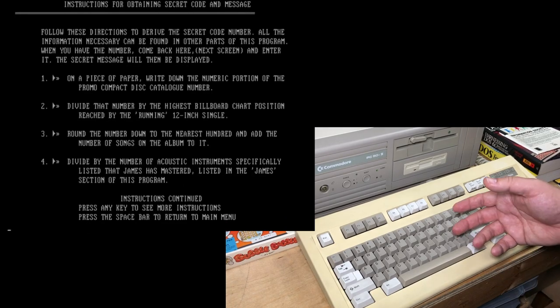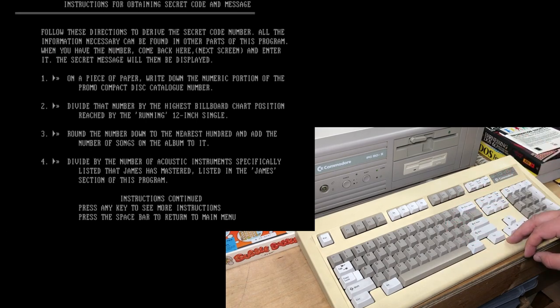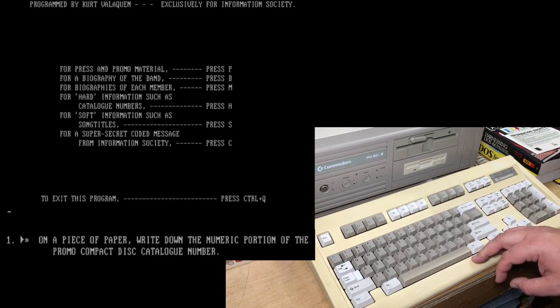Let's try to crack this. I haven't found any documentation of this online. Maybe we're the first to do this. Okay, so write down the numeric portion of the promo compact disc catalog number.